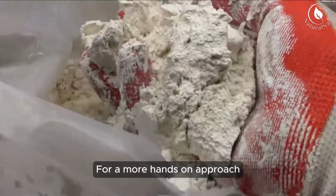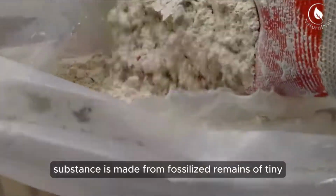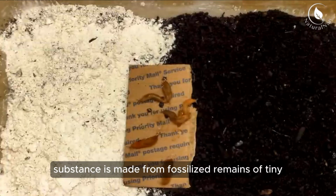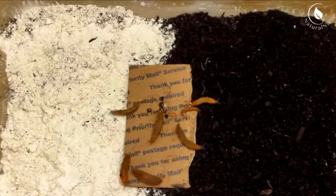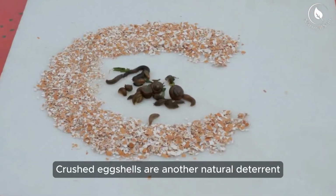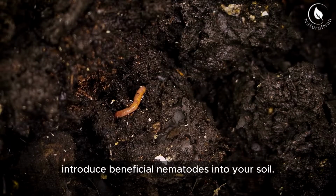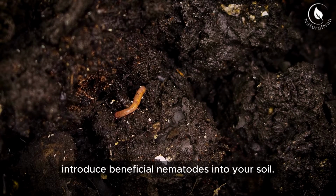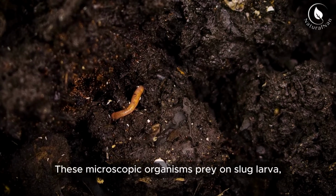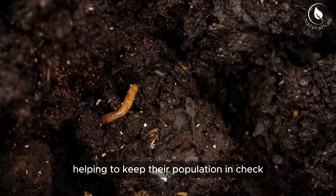For a more hands-on approach, consider using diatomaceous earth. This powdery substance is made from fossilized remains of tiny aquatic organisms and acts as a desiccant, drying out slugs on contact. Crushed eggshells are another natural deterrent, as slugs don't like the rough texture. And if you want to take it a step further, introduce beneficial nematodes into your soil. These microscopic organisms prey on slug larvae, helping to keep their population in check.